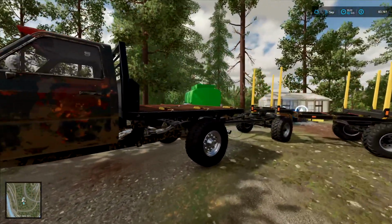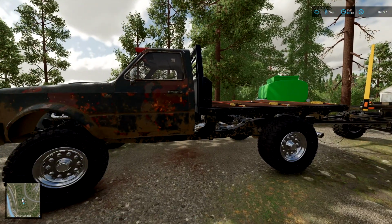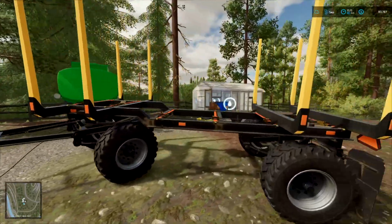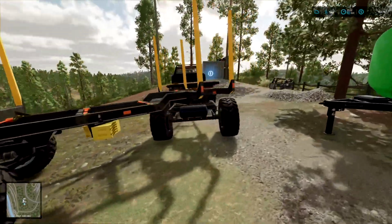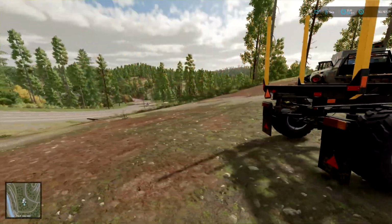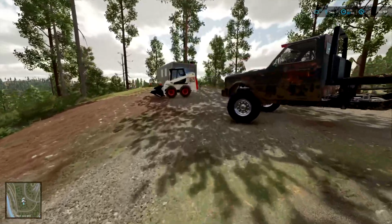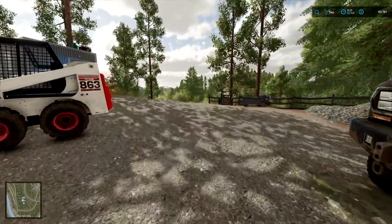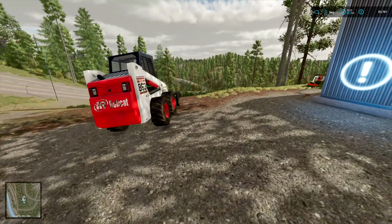So the old flatbed's doing okay, but I think it's just aged a little bit. Just having a little bit of trouble with it. The trailer here is working pretty good, but I don't know. I'm thinking I might need to upgrade to something. But I just got that big loan as well, so I was thinking about trying to pay off some of the loan. Maybe do it kind of slowly.